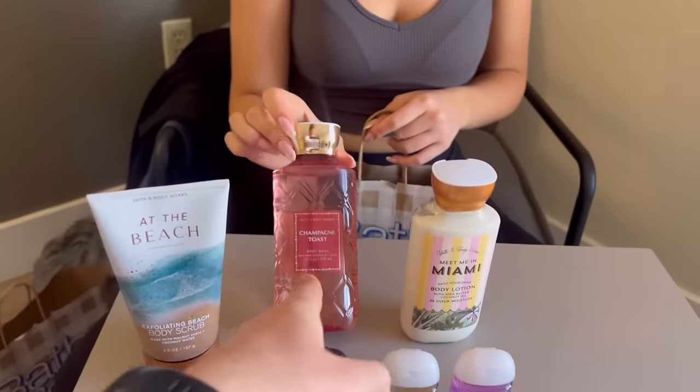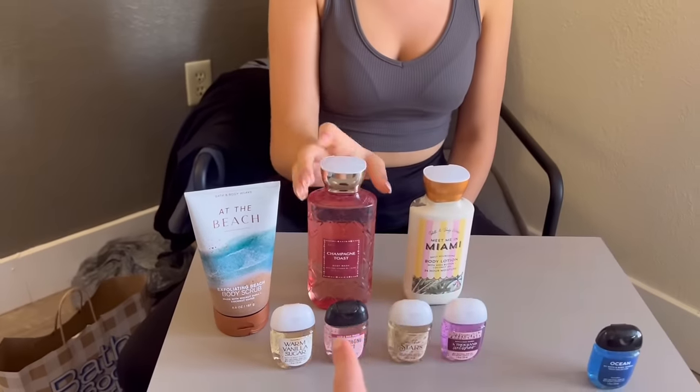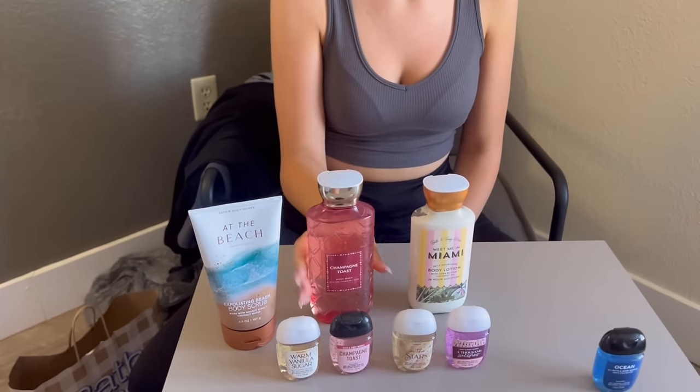Now, I also got Champagne Toast body wash because she got a mini one, didn't she, from Secret Santa at work. And then she gave that to Danny to bring here. Yeah, I've been using it all the time. So I thought, repay the favour, buy her a bigger version.